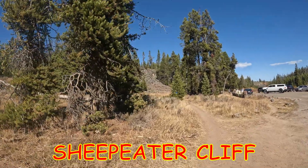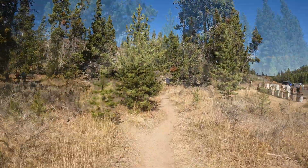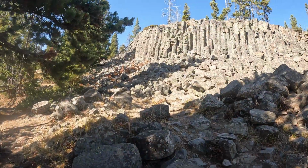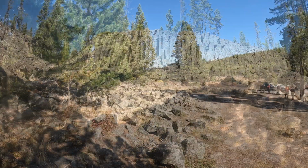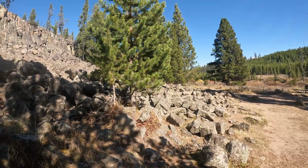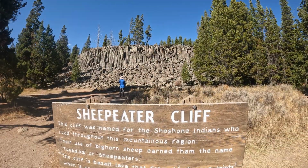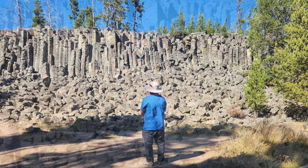Along the way is the Sheepeater Cliff. It is easily accessible from the main road. Very interesting rock formation. It is famous for its geological formation of columnar basalt.